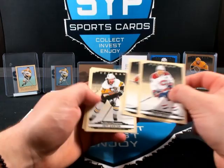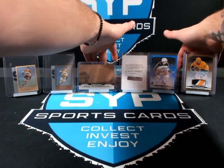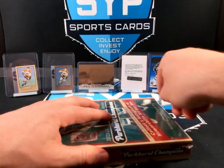Mag one touch stand. Morgan Riley, silver. All right, guys, last box of this case. This is a fun-ass rip.